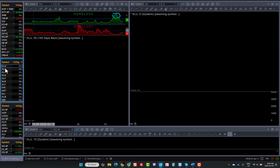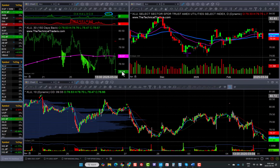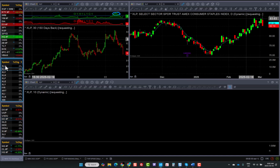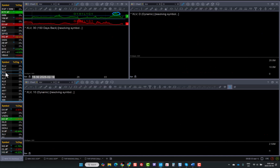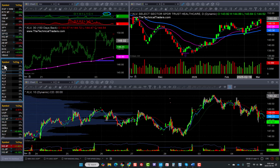Let's just take a look at utilities in pre-market. Utilities are trading lower. Consumer staples are also seen as a defensive play. They are trading lower. And XLV, which is also a defensive play, is trading lower. So dividend stocks, all the defensive sectors are trading lower today.